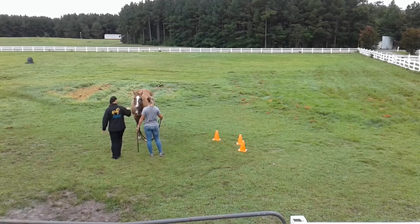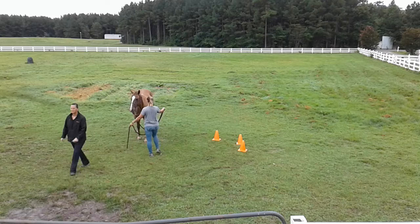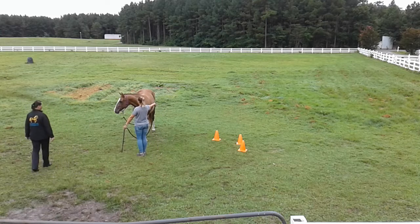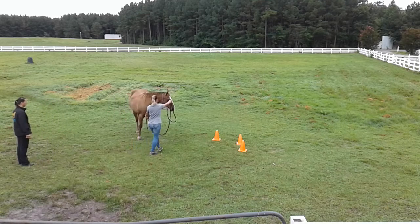Oh, she actually has a spider web too. There you go. Probably was tickling her a little bit. I love horse breath. I got just lucky. I got a little yawn breath there. I love horse. Yep, good.